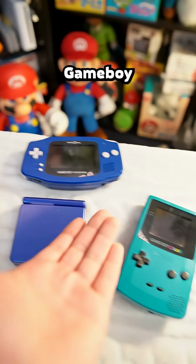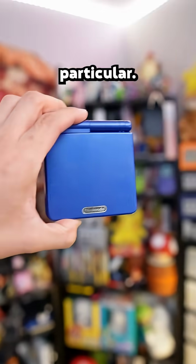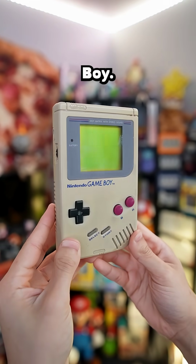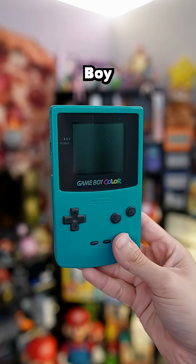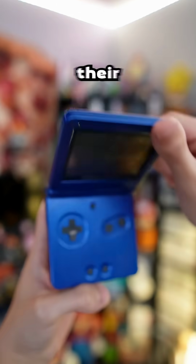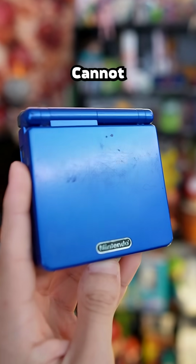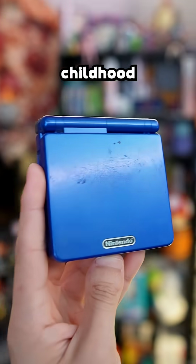All of these Game Boy models absolutely suck, except for one in particular. From the original Nintendo Game Boy, to the Game Boy Pocket and the Game Boy Color, to even the Game Boy Advance, I feel like Nintendo really did their best on the Nintendo Game Boy Advance SP. And this totally cannot be just a biased opinion from my childhood as well.